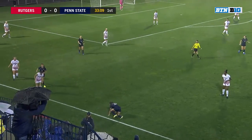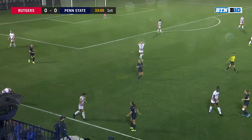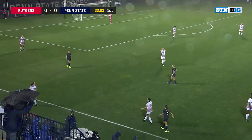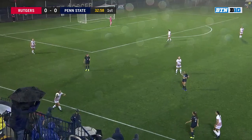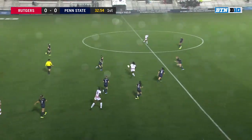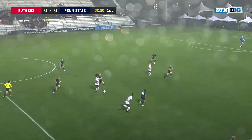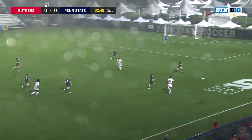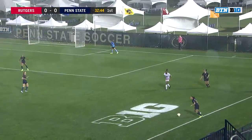This is where Penn State just makes you uncomfortable when you have the ball. Their high press is so good, especially when they're organized. Once you get the ball and they've got you pinned on one side, they make it so difficult to get the ball out and switch the point of attack. Ali, so crafty, a little bit too far for Mona May.